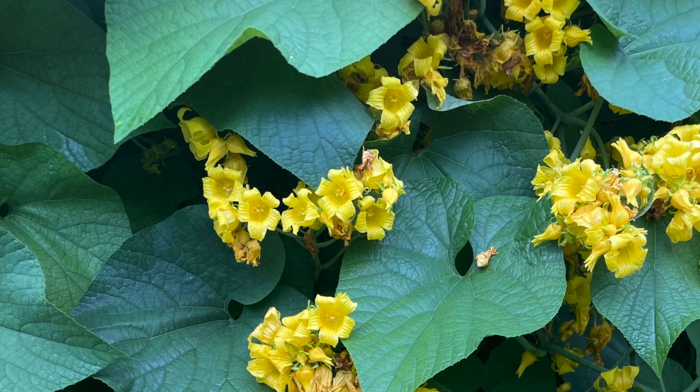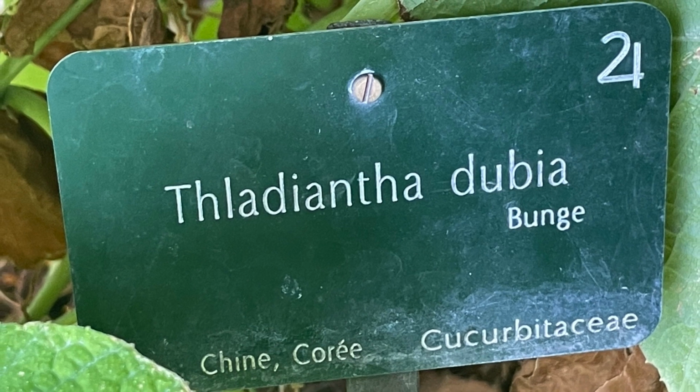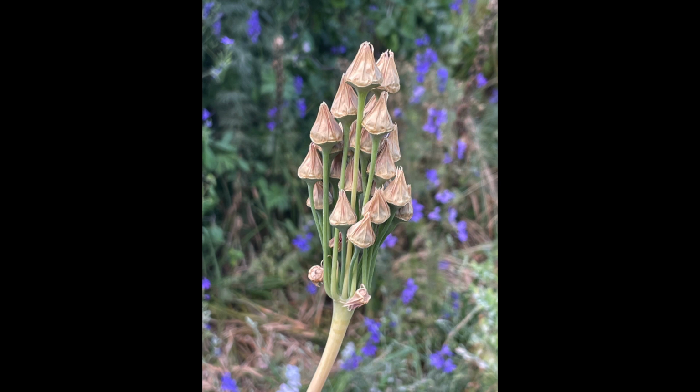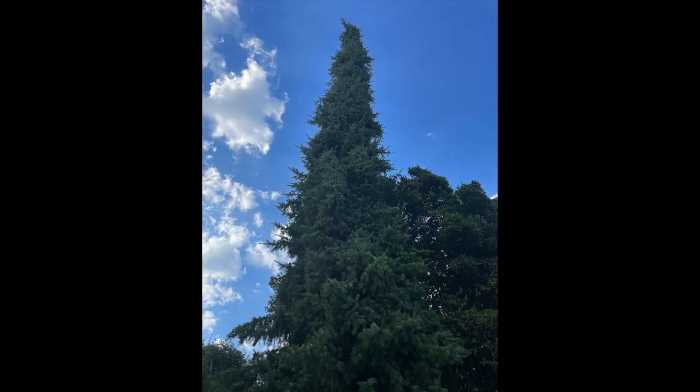I looked it up. It's also called a Manchu tuber gourd, and it's native originally to China, Russia, and Korea. I don't know what this plant is, but I thought it was an interesting seed pod. And this is a Bashorneria. I have a Bashorneria in my garden, but it's a different species. And this is some type of conifer, a columnar variety, I think of a spruce.